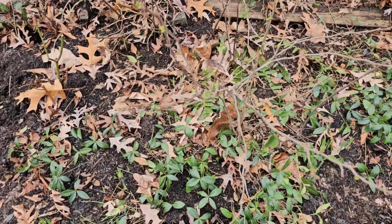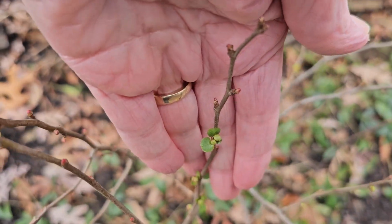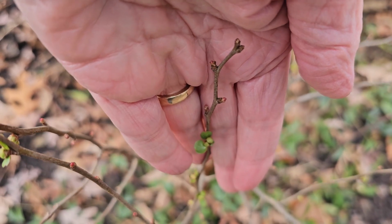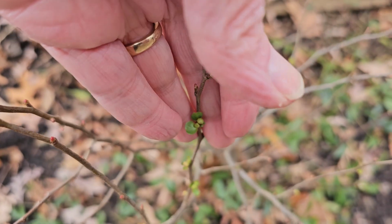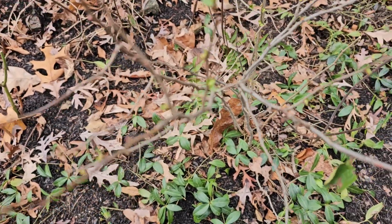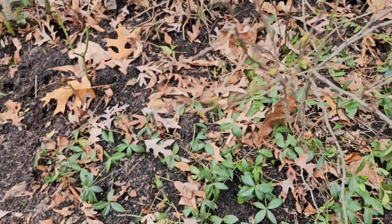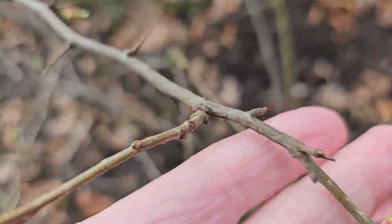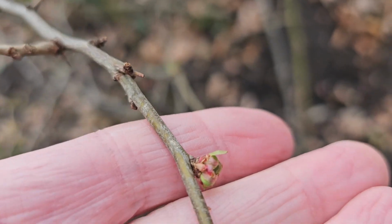And this, let's see if I can, this is the flowering quince, and it's starting to put out some leaves, and you can see the little floral buds starting to occur. This does bloom quite early, and it will be a pretty pink color. Oh. Here's his next door neighbor. The very same kind of thing. Spring is on the way.